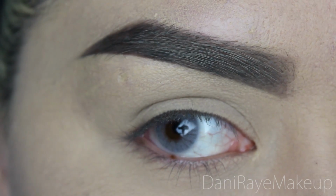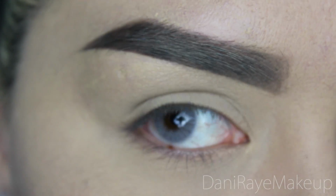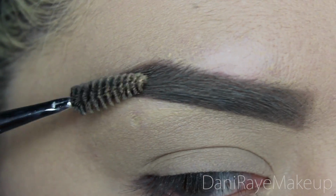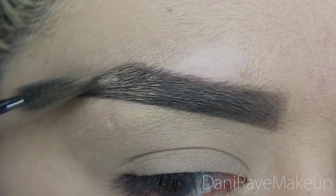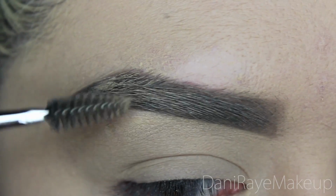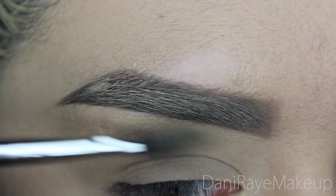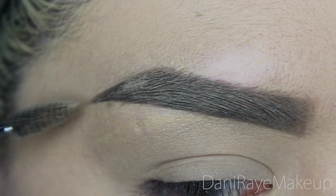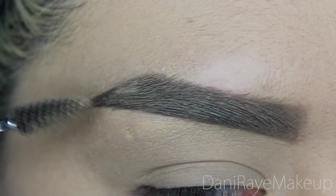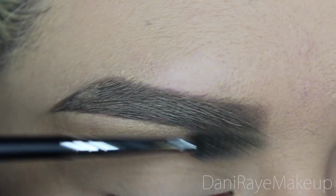It's also the same concealer I use to carve out my eyebrows. I take a little bit on a spoolie and then just brush it and buff it into my eyebrow hairs. And this is also a technique that you can layer up. So if you want them just a little bit lighter, you can just hit it on the front, but if you want them all overall a lighter eyebrow, you can just apply it throughout the whole eyebrow.